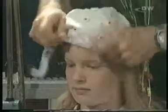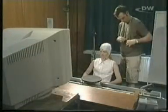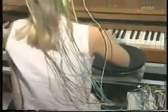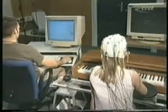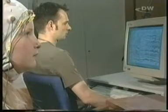Science is slowly beginning to understand what's going on up here. Preparations are being made for a peek inside the human brain. What happens in our heads when we listen to music or when we make music? That's what physiological researchers at the Hanover University for Music and Drama want to find out. This subject's task is to play scales, but only when she sees the start signal on the monitor. On command, she either presses the keys or suppresses her impulse to play.